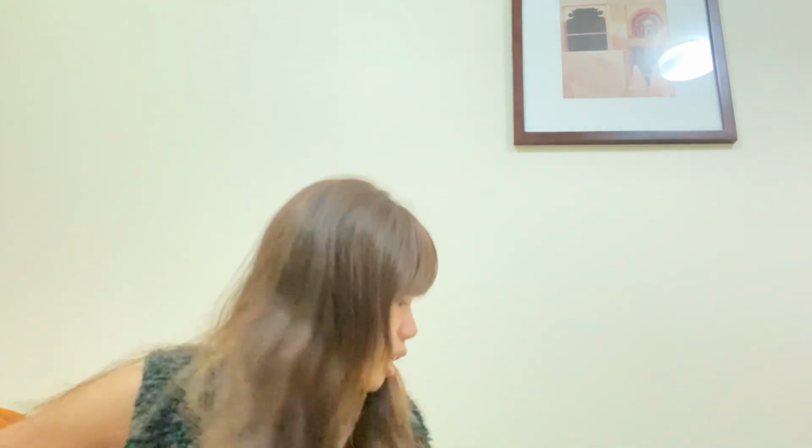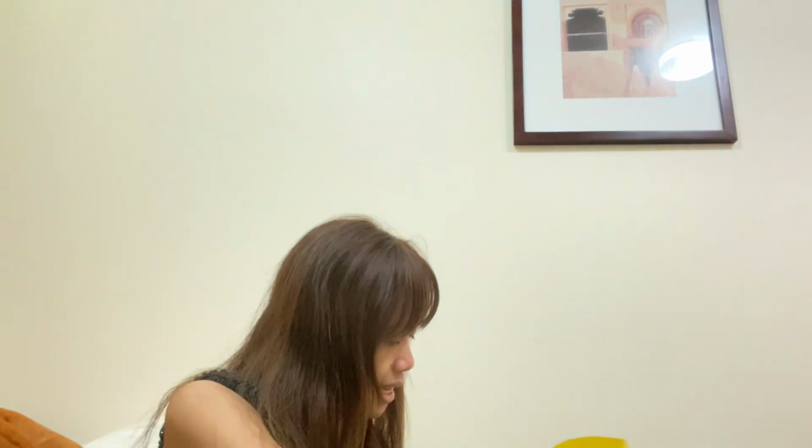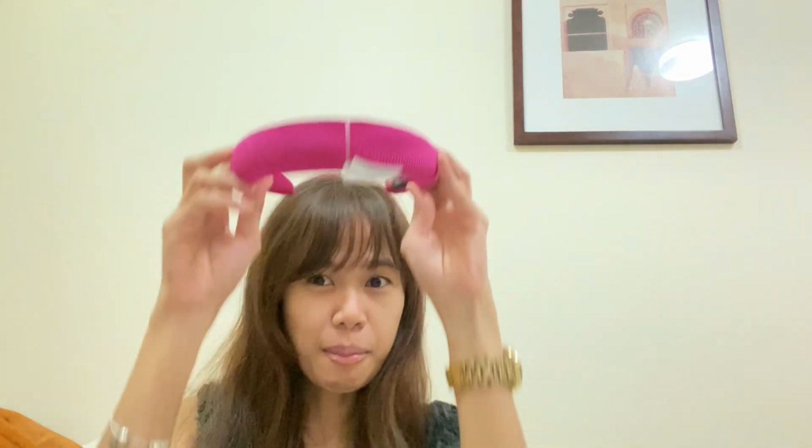So actually, I was planning to take only 2 or 3 pieces. Tapos lahat na ito nakita ko. Sabi ko, okay, fine, let's buy this all. So yun, nakapabili ako ng 8 pieces. Next, last, is ito naman, hot pink. Sobrang cute. So, let me know sa comment section below kung ano yung pinaka-paborito niyong kulay.